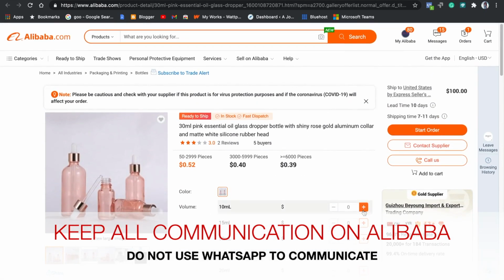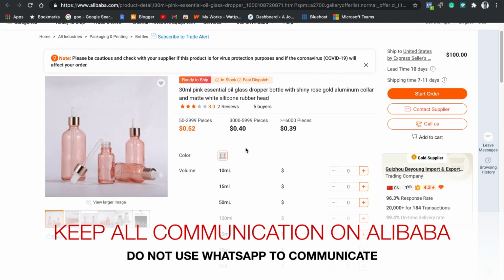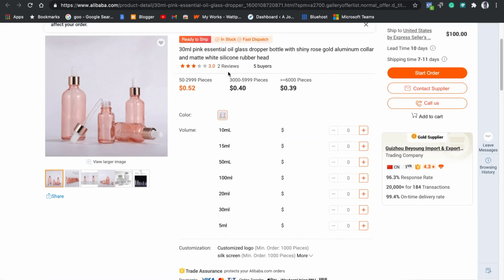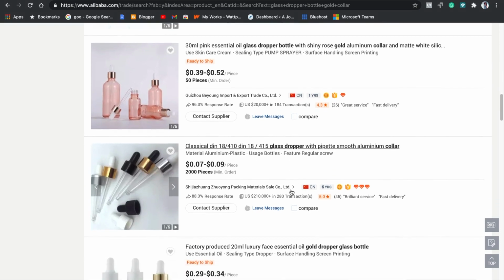If you notice here, this is also a trading company, and this is the company's name. They have a 4.3 star rating. They don't have the Alibaba verified account. I found that not all companies have that, but that doesn't necessarily mean that they're not a good company. But I'll be cautious about this particular company because of the negative review that they received, and they only had 5 buyers. So we could close this one off, and this one off, and then we'll go to the main page again.